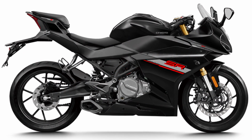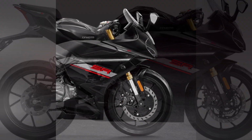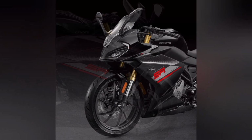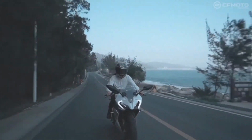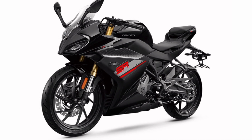One of the standout features of the 250 SR is its striking design. The full fairing, sharp lines, and aggressive stance give it a distinctly sporty and modern look that's sure to turn heads. The LED lighting, including the sleek headlight and taillight, further enhances its visual appeal.